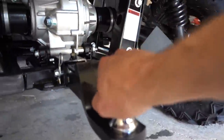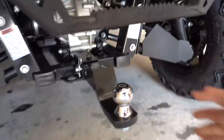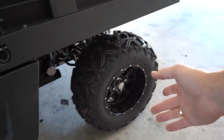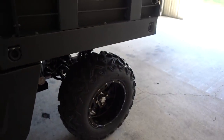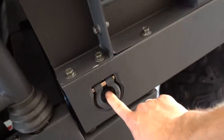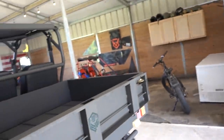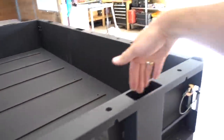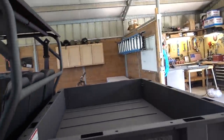We do have a trailer hitch down here with a standard ball on it so you can pull little trailers around. Got big old 14-inch wheels with some really beefy, knobby tires on them. And then you can see there's little tie-down holes and tie-down rings everywhere. So you really can strap a lot of stuff up on top of this and tie it down wherever. You can also put 2x4s in here if you want to build a bigger box around the back.